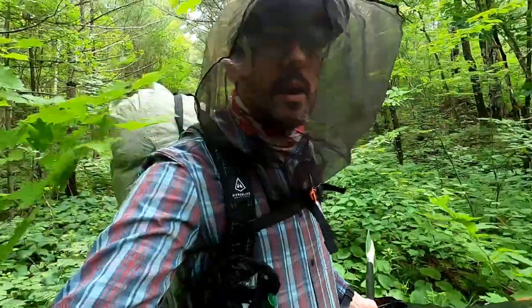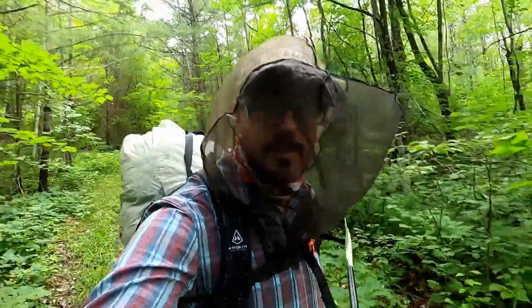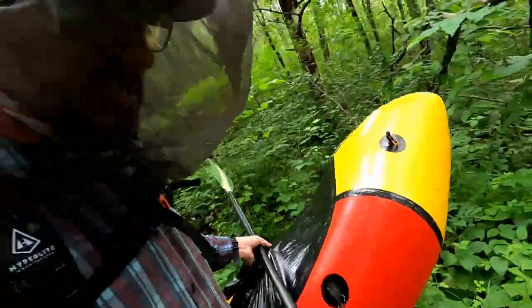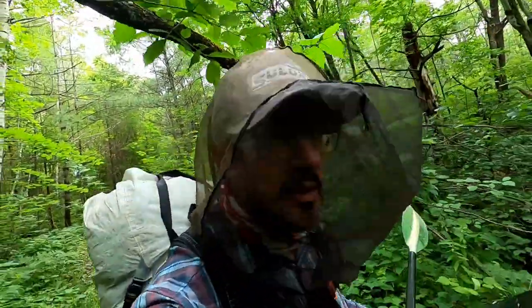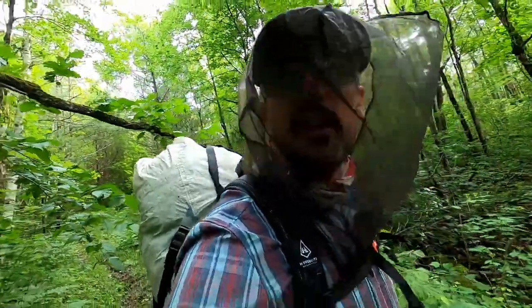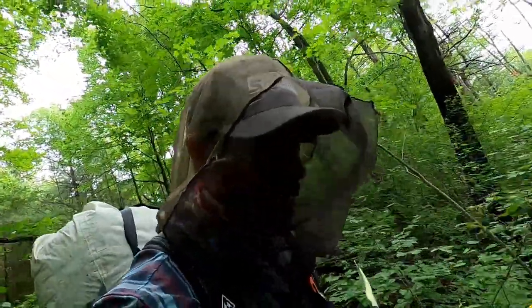So we're just coming up, finishing the portage. Mosquito activity has picked up significantly here. You'll see on my hand. Oh my God. So we want to get back on the water as soon as possible. Looks like they've installed some stairs here to get down. Looks like a straight up wicked campsite here. Oh my God, there's bugs. Here, I'll show you.